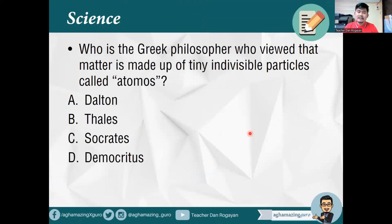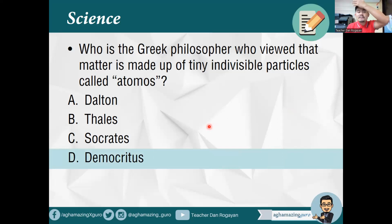Next, who is the Greek philosopher who viewed that matter is made up of tiny indivisible particles called atoms? Dalton, Thales, Socrates, Democritus. Of course, this is very familiar to all of us. That is Democritus, the indivisible particle called atoms.